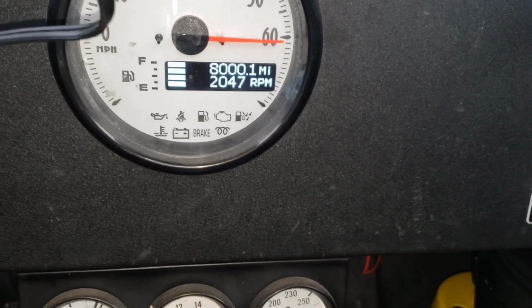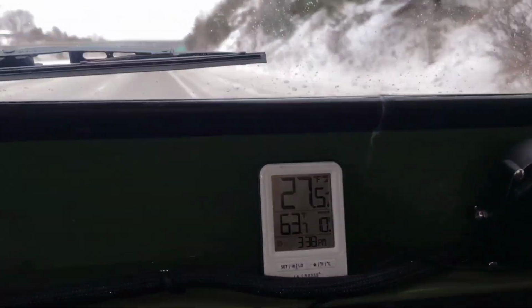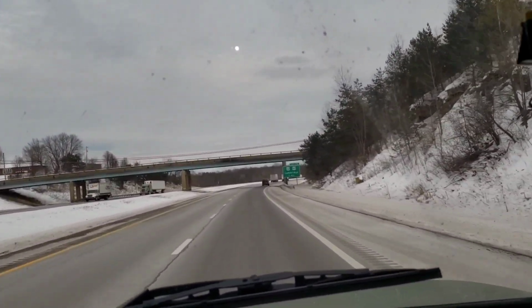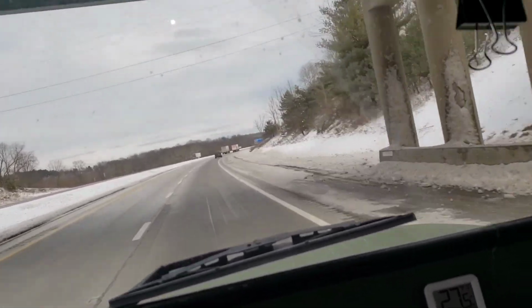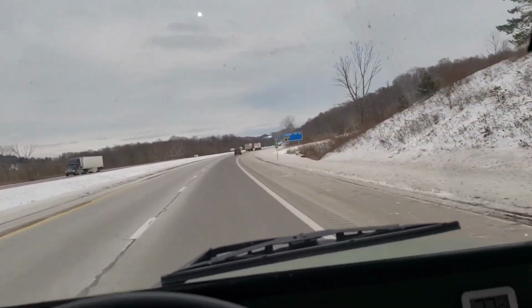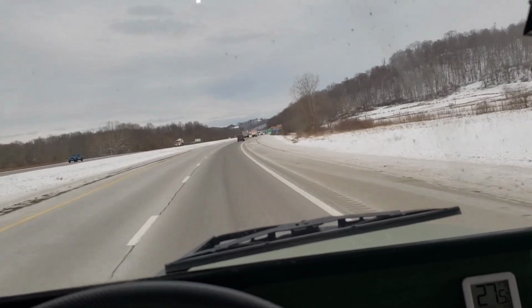Boom, 8,000 miles. It's cold out. And we're in Ohio. Almost out of Ohio, and into the tiny little sliver of West Virginia. Be going through Wheeling. That'll be a fun little hill to go up in the old Roxor.